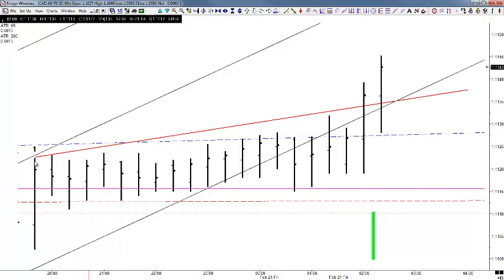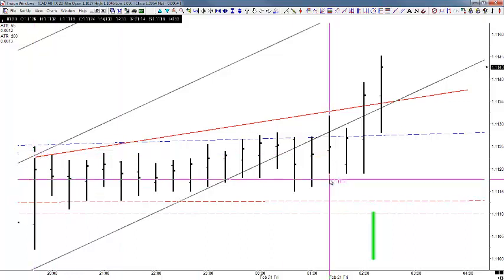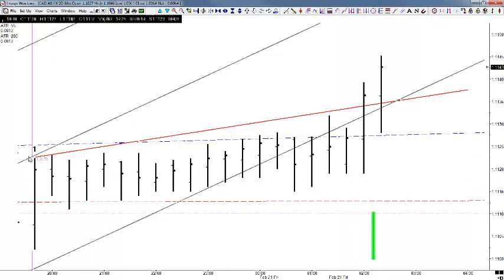Notice I marked this touch of the median line as 1. We touched the median line. Then we slid from the median line to the outer parallel. We see that a lot. We overshot, but we do see that a lot.